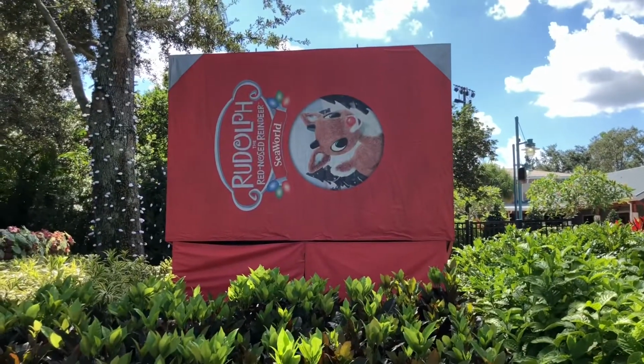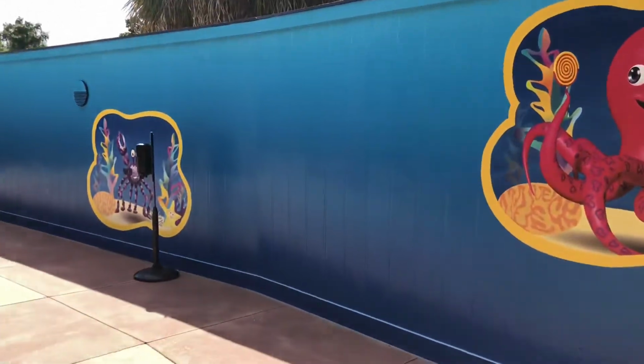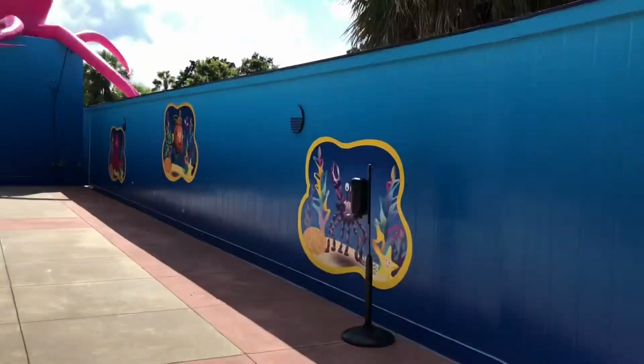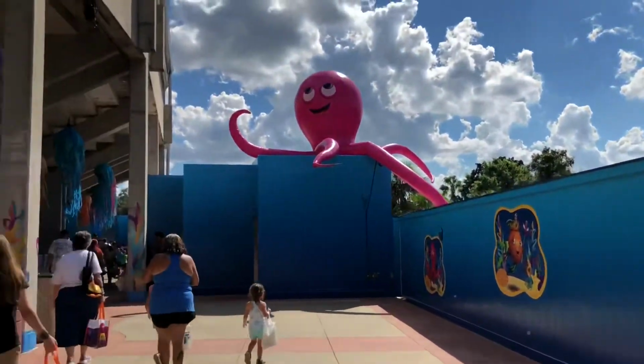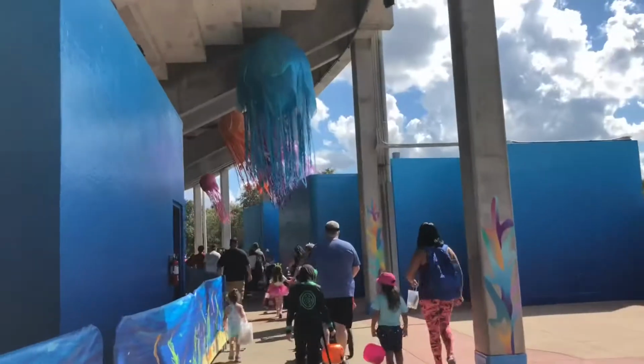It's the end of October. Why is there Christmas stuff being put up already? We noticed this at all parks this weekend. If you wanted to come at a slower time of year and still want to see a little bit of Christmas stuff, I would suggest the end of October into November before the Christmas season really starts.